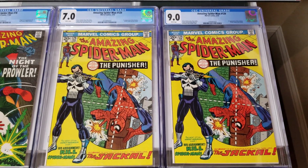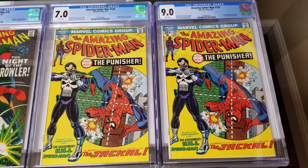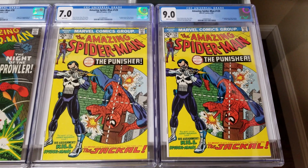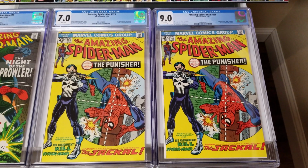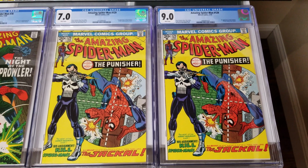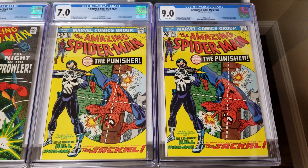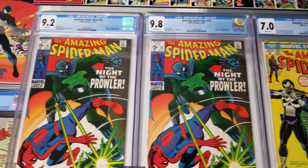Again, this is a very good example. Both books are very nice, and the one on the left, the 7.0, could be about maybe $1,000. Again, it depends who you buy from, when you buy, and prices change all the time, but roughly maybe $1,000. The one on the right could easily be twice as much at least. And are you getting twice the book? I don't know, that's debatable. But the point here is, you don't have to spend a lot of money to have nice books.